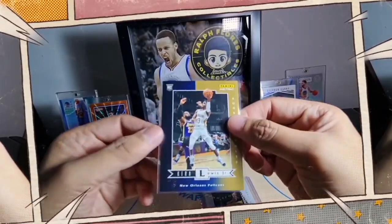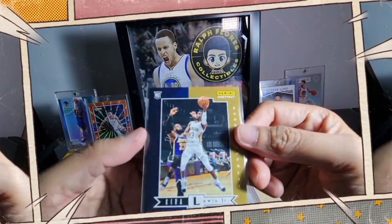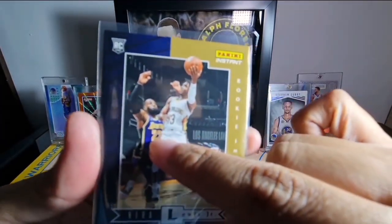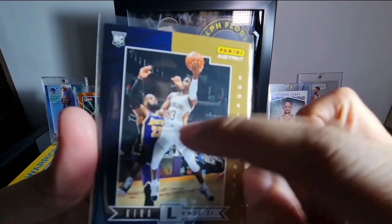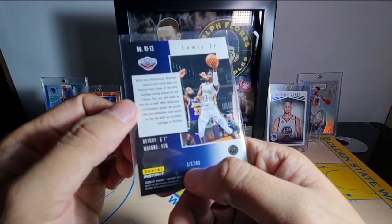And last one. Again, we have Kyra Lewis Jr., New Orleans Pelicans, RC card with LeBron James. Nice. 1 out of 1740 Panini Instant.